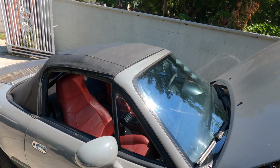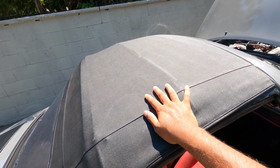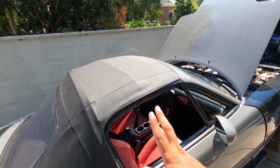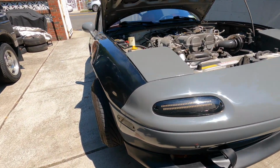So you can see a couple differences. I took the hard top off. I feel like if I'm gonna go on a road trip, I gotta have the top down. I gotta have the sun in my face. We gotta completely enjoy the roadster life. The hard top is cool in the winter, but in the summertime, come on. Right now though, what I'm gonna do is an oil change. I haven't done one in a while and I figured it makes sense to do it.